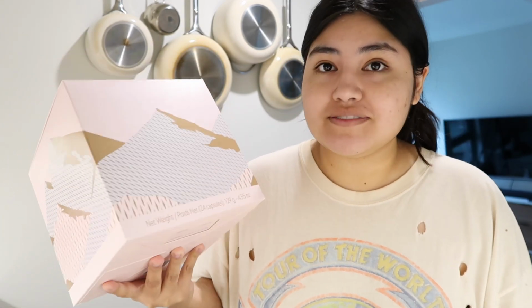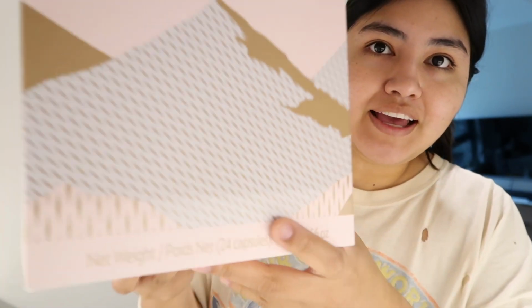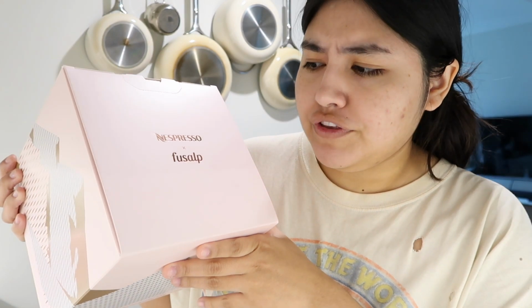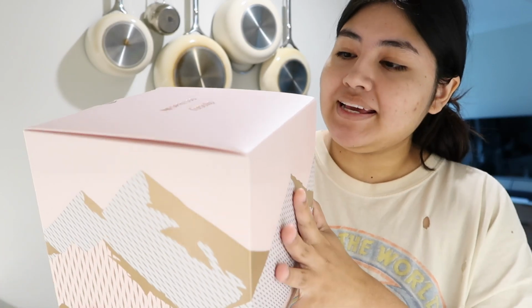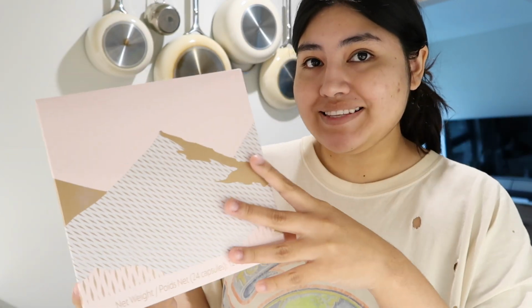I have been waiting so long for this, probably like 2-3 weeks, so it's been sitting in my cabinet just waiting for me to share it with the world. Like, look at how cute. So this is the Nespresso advent calendar. It contains 24 capsules in one cup. So I'm excited to unbox this with you guys.